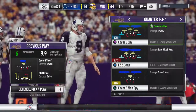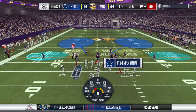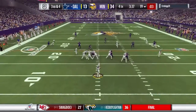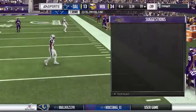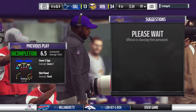Well, if you do read man coverage, Brandon, the drag route's a pretty good one to run against it because you're running away from people on it. Well, still in search of the first down after that last completion. From the gun, here's Romo. And this is what here? Incomplete, they say. It looked like it was intercepted, but he apparently did not get the 2 feet down in bounds.